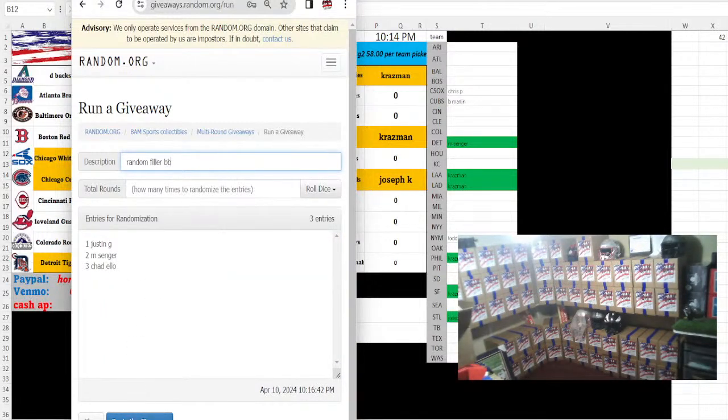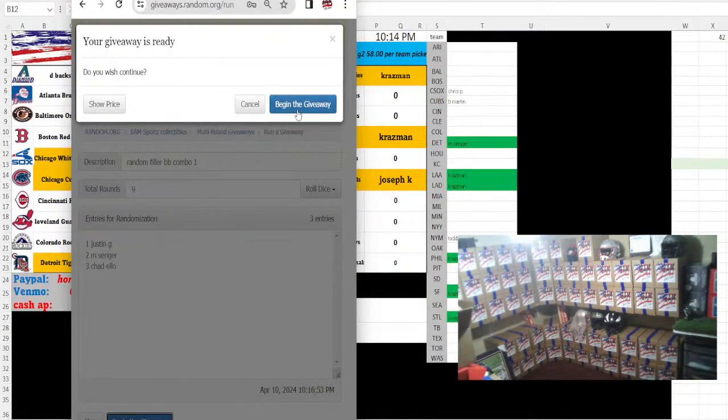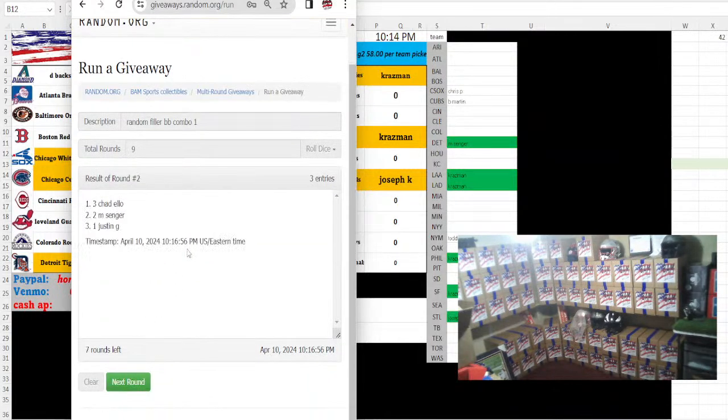Random filler baseball combo one. Break some stuff and have some fun. It's ready. 9 times top spot picks. 2, 3, 4, 5, 6, 7, and 8. Michael Singer, you can thank Justin, because you would have been in spot 3. Because Justin would have had 1 and 2. All right, Mr. Singer.